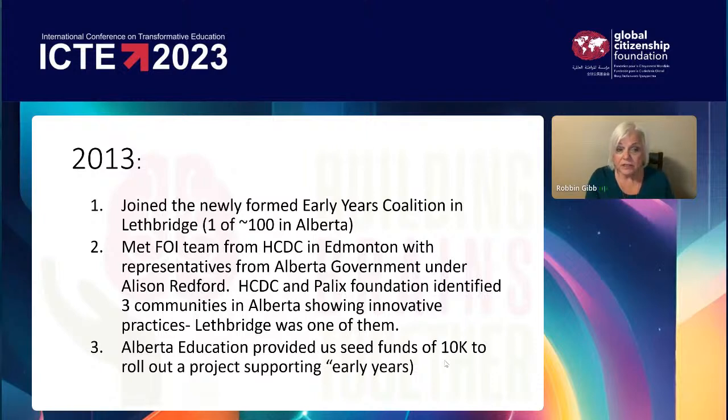In 2013, the government encouraged parent groups and any programming for children to come together in coalitions and share information in order to strengthen programming for those preschoolers. There were about 100 of them formed in Alberta at that time. Now, since then, they've dissolved them all, which is unfortunate, but it was a really important time for us here in Alberta to have these coalitions where we could all share information about children and how best to program for them.